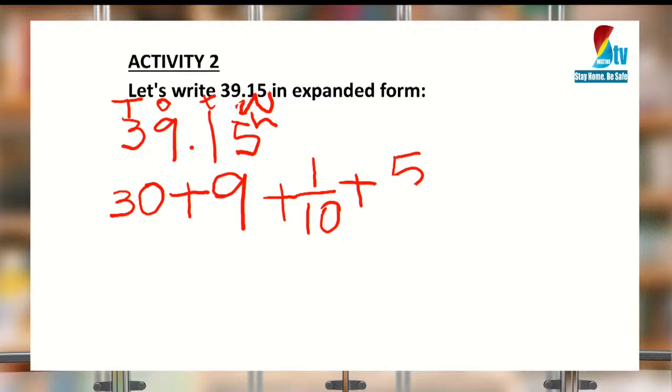Dear Lena, we have 5 over 100. Please excuse that, dear Lena. So, dear Lena, let us continue.